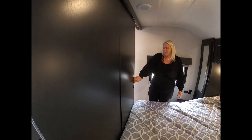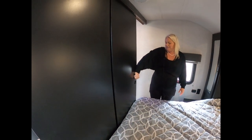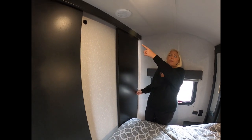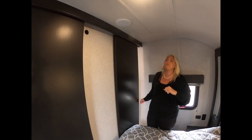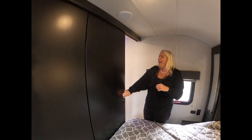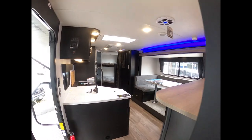These are 2 sliding doors to give you that little piece of privacy. And they do allow you to run cables from the TV here, but you do have to get a little creative about how you hang your TV back on this side. And let's go back to the living room.